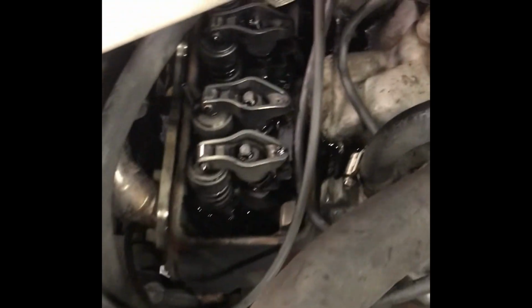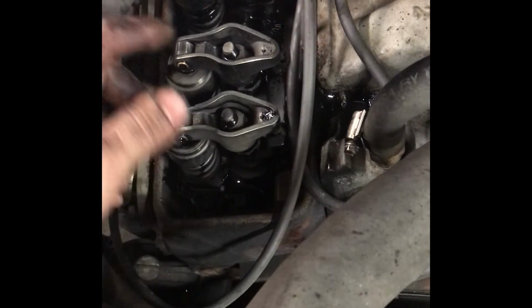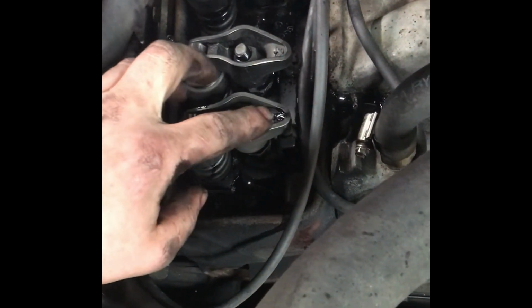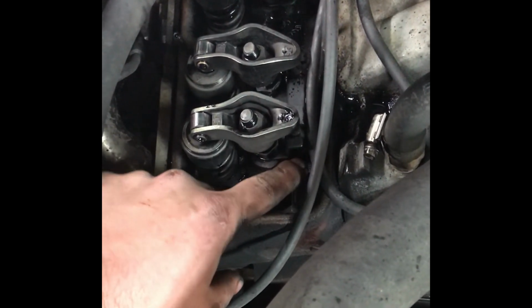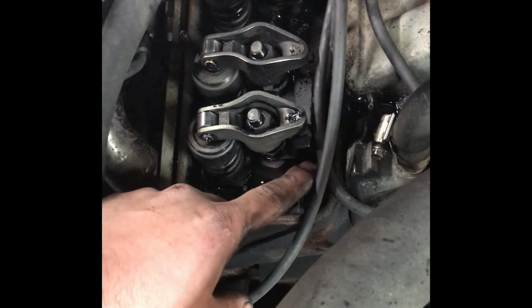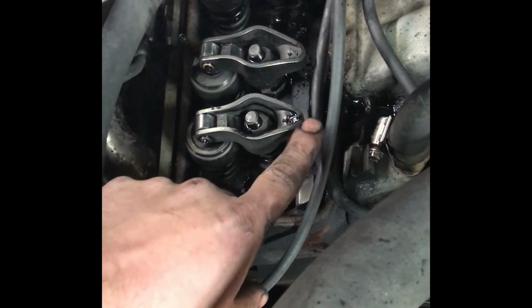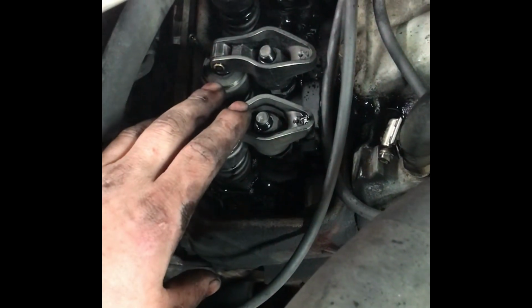So on the oiling system on a Chevy, now I've got roller rockers on this, so it's a little bit different, but not enough for it to really matter. Underneath of the rocker arm here is the push rod, and that push rod goes down, sits on top of the lifter, and the lifter sits on the camshaft. There's an oil passage from the lifter up through the push rod into the rocker, and that's how the rocker and everything in the valve train gets its oil.